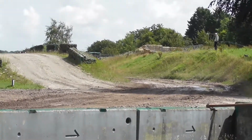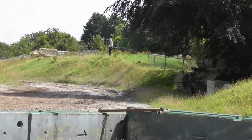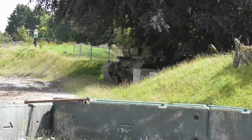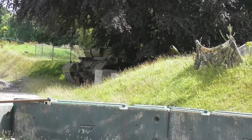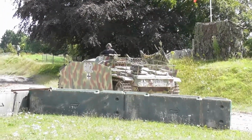Now the Germans, really clever with their tanks in World War II. They even made tanks without turrets on because they're cheaper and quicker to make. Where are they? Come on, you must have seen one. Right, here comes the Germans.